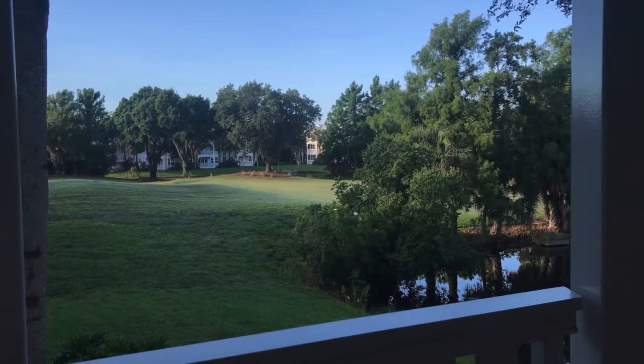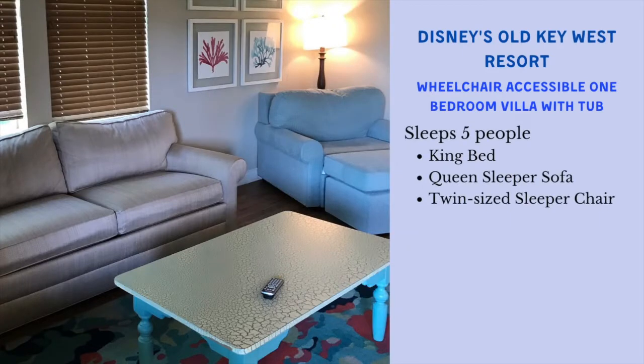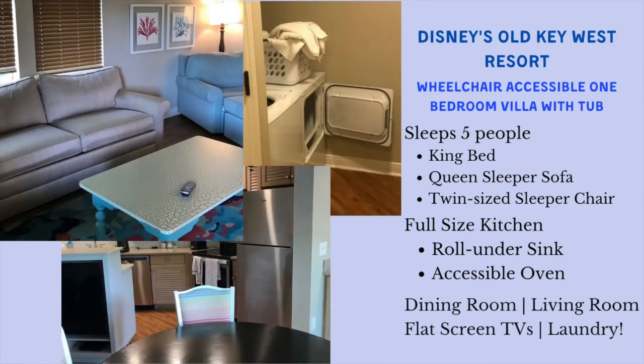This was our first stay at a Disney hotel, and we were in a wheelchair-accessible one-bedroom villa with a tub. The one-bedroom villa sleeps up to 5 people. It features a king bed, as well as a queen sleeper sofa and a twin-size sleeper chair. The accessible villa has a full kitchen with a roll-under sink, an accessible oven, a dining area, and flat-screen TVs in the living room and bedroom. And don't forget the full-size washer.